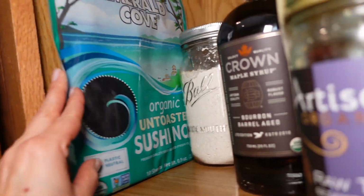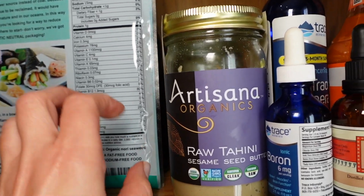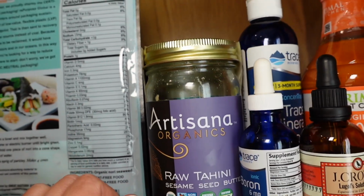And then I have some of these organic sushi nori things that I really don't like, but they were expensive, so I'll keep them in here. I think they're pretty high in iodine, so that's why I bought them. They're also high in vitamin K. I don't know if you guys can see that.